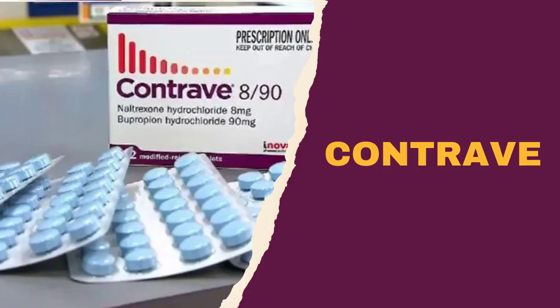The last pill we will discuss is Contrave. Contrave is an FDA-approved prescription medication that combines two drugs, bupropion and naltrexone, to help with weight loss. Bupropion is an antidepressant that can also suppress appetite, while naltrexone is a medication used to treat alcohol and opioid dependence that can also help reduce food cravings.